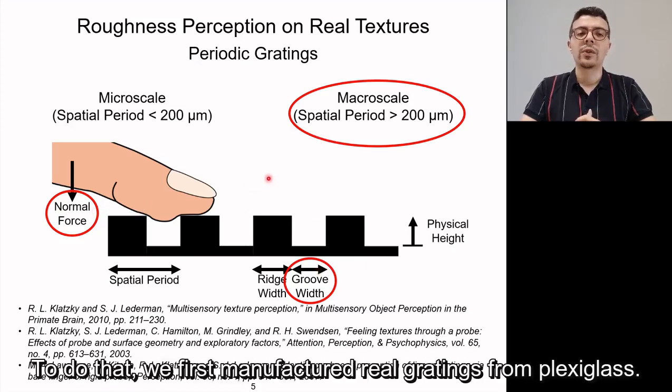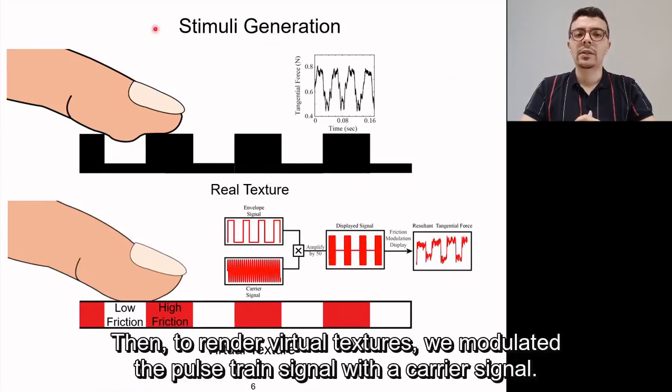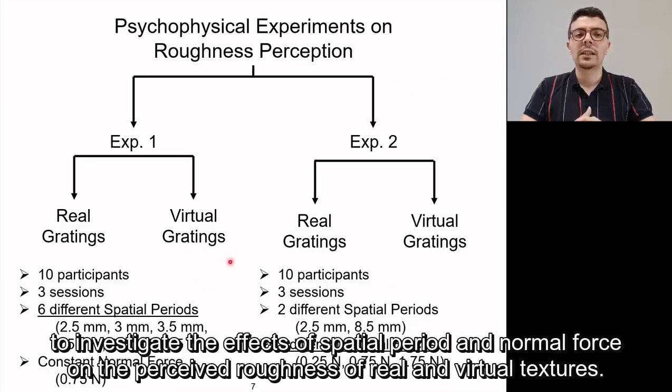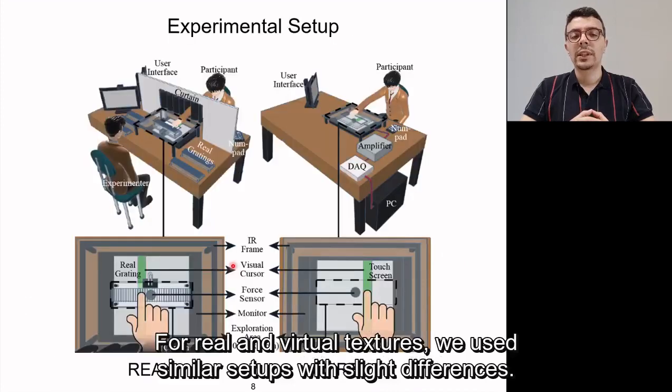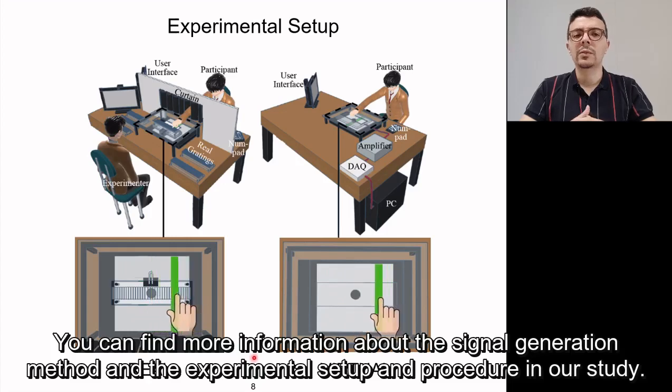To do that, we first manufactured real gratings from plexiglass. Then, to render virtual textures, we modulated the pulse train signal with a carrier signal. Next, we conducted psychophysical experiments to investigate the effects of spatial period and normal force on the perceived roughness of real and virtual textures. For real and virtual textures, we use similar setups with slight differences. You can find more information about the signal generation method and the experimental setup and procedure in our study.